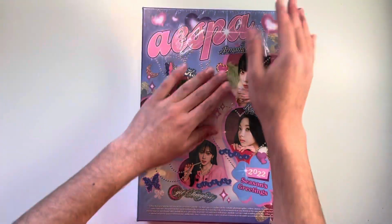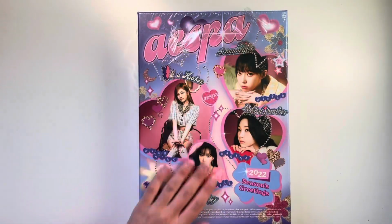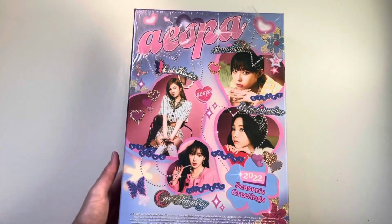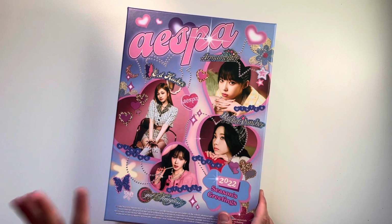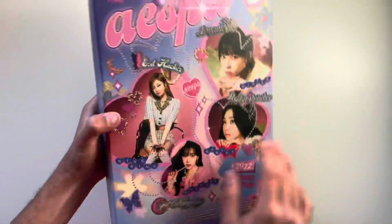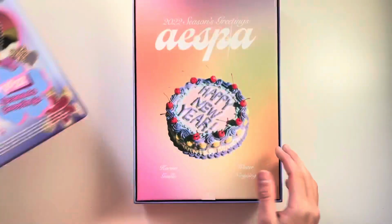I am so excited. I've seen the previews and everything, and this has to be the absolute prettiest season's greetings I have ever seen. It is so stunning. So much thought went into it. It is just so gorgeous. So let's open it up.